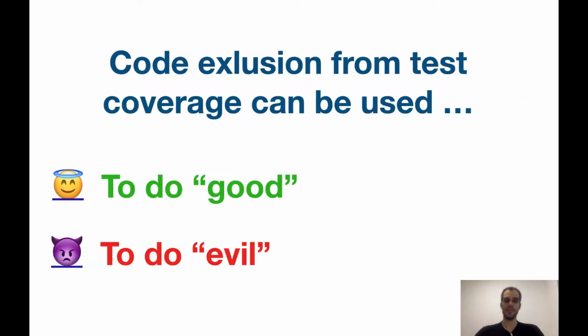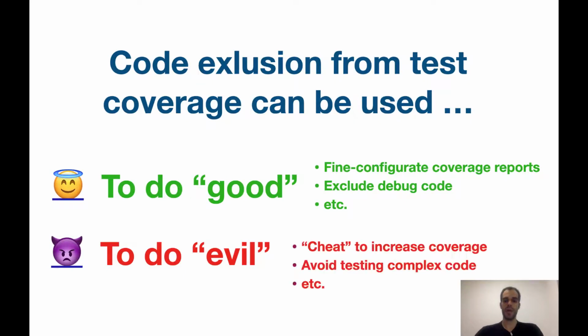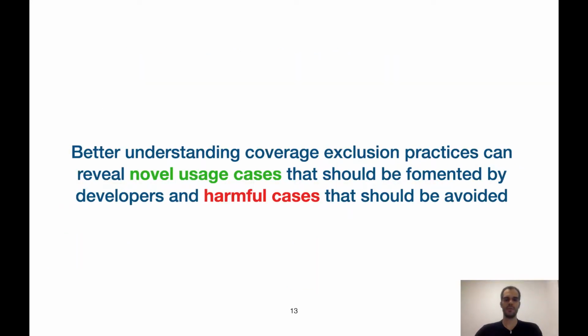It's important to make it clear that code exclusion from test coverage can be used to do good and to do not so good. For example, we can fine-tune the coverage reports, we can exclude debug code. However, we can also inflate coverage reports, and we can avoid testing complex code with this kind of feature. Based on that, we propose an empirical study to better understand the coverage exclusion practice.